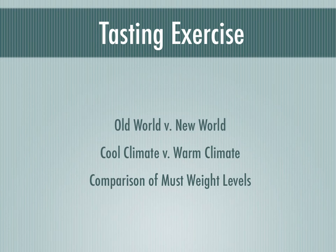Although I would recommend that you choose both wines from the same approximate sweetness level, and I personally would pick either a dry or off-dry, it may be fun to try some sweeter examples. Consider a comparison among the different must weight categories. You may also do an Old World versus New World tasting exercise. Old World, of course, being wines made in Europe. New World is everywhere else.